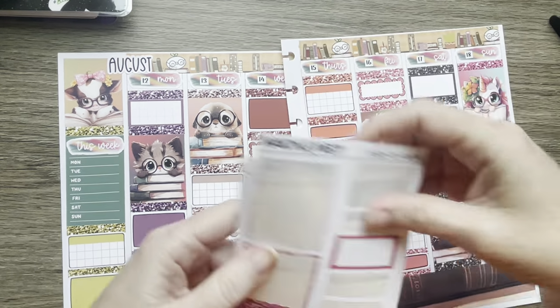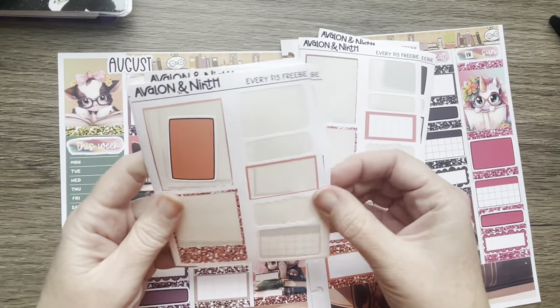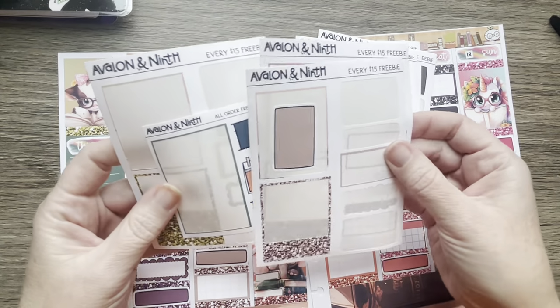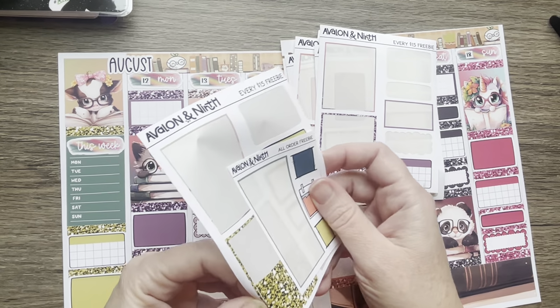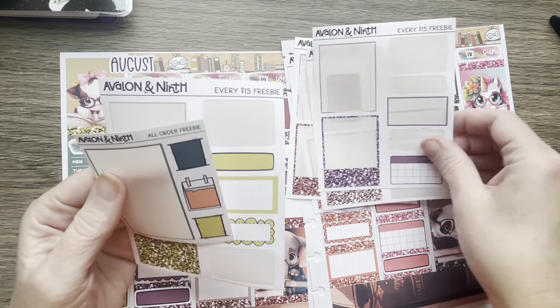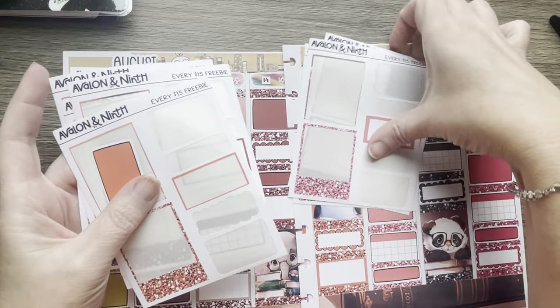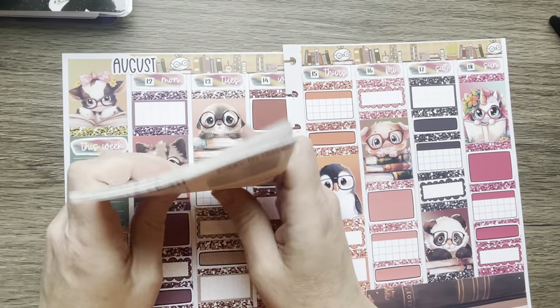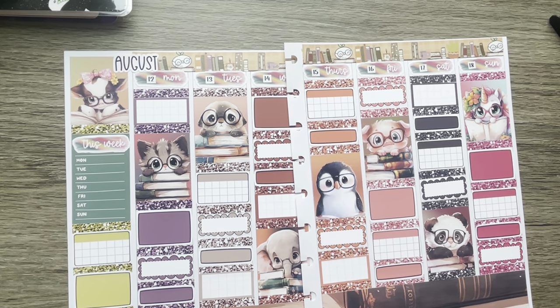Now, so I have 1, 2, 3, 4, 5, 6, 7, 8, 9, 10, 11, 12, 13, 14, 15, 16, 17 glitter headers. I have all of these boxes, so I'm not sure what I'll do with these, but I'm going to keep them. And let's get our wacky holidays down and our weekly shenanigans.